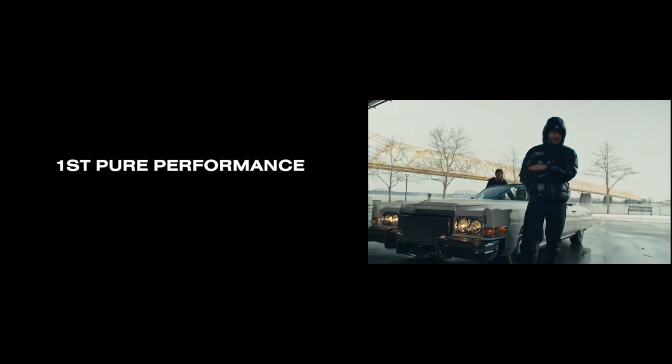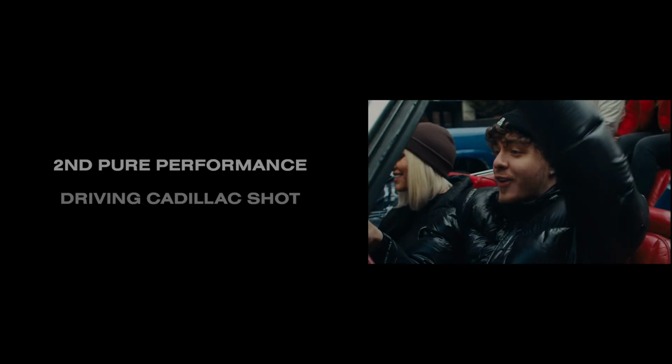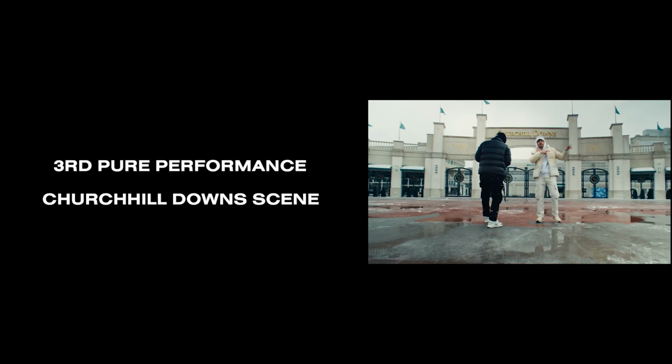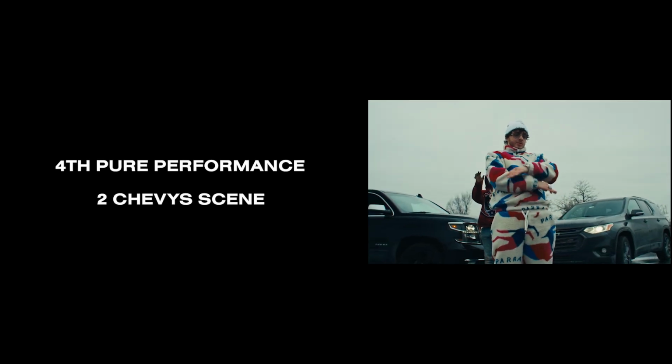First pure performance shot was the Cadillac under the bridge. Second pure performance shot was the driving Cadillac. Third pure performance shot was the Churchill Grounds performance scene. And the fourth pure performance shot was the scene in front of the Chevys.